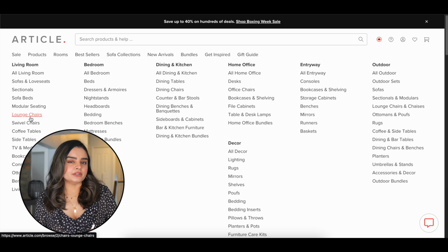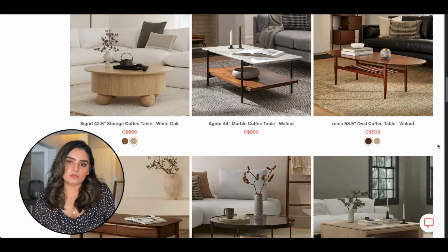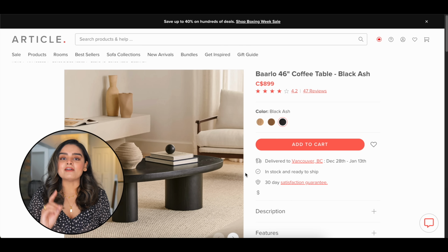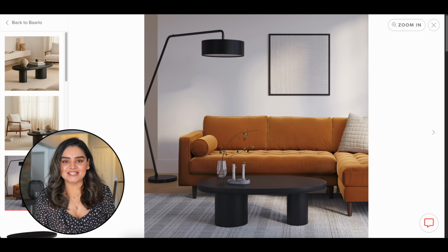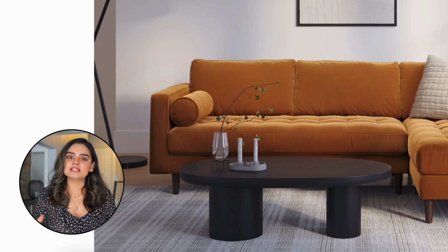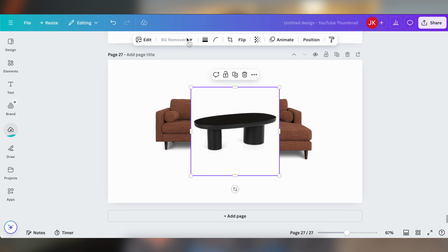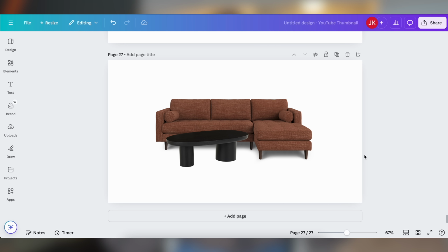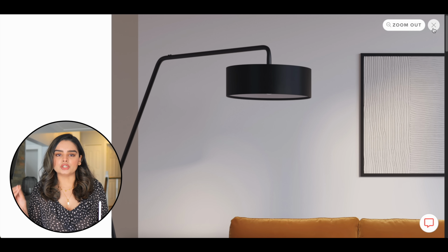Next, I needed a coffee table to complement the couch because I was going to place an order with Article anyway. I browsed their website to see if they have any good options, and that's when I found this black table with a unique shape. And talk about coincidence, the display picture even showed it styled with a couch similar in color and size to mine. So I copied the coffee table into Canva again, removed the background, and it looked like a match made in heaven. I also realized while looking at this coffee table that Article has a great selection of lamps.